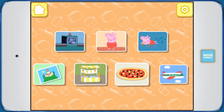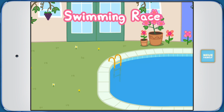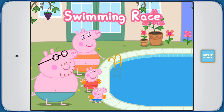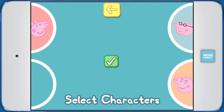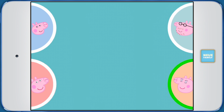Let's do the swimming race. The whole family love going for a swim in the pool. Let's see who can swim a length of the pool the fastest. Okay, two. I'll be Daddy. Pick your favorite character and drag them into one of the circles. Touch the tick when everyone is ready. Ready? Okay. Tick! Let's go.